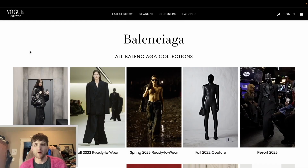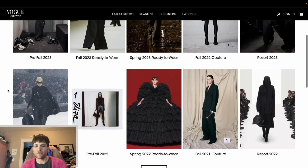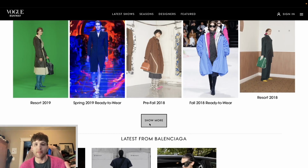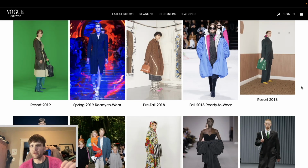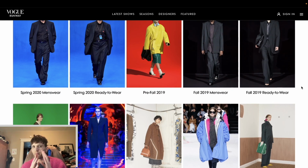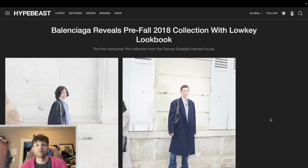Let's go. All right, ladies and germs, here we are on the Vogue runway page for Balenciaga, but the thing is, you are not gonna find the spike shoes anywhere on this page because for some reason, Vogue does not have a single solitary menswear collection, and that is pre-fall 2018. For that, we have to go to Hypebeast of all places, which is like the only place that has this lookbook. I don't understand, I don't get it.